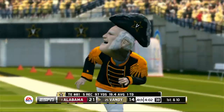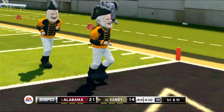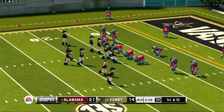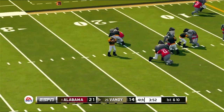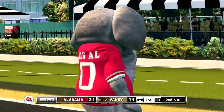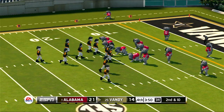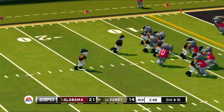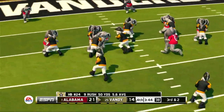Got him again. Boy, the defense has to be very frustrated there. They did everything. They got to the quarterback. In fact, it looked like they had a chance to bring him down for the sack, and somehow he's able to throw the ball away. Second down, 10 yards to go. Ball on the 14. Nice run there. The tailback picks up a solid 7 yards on the counter play.